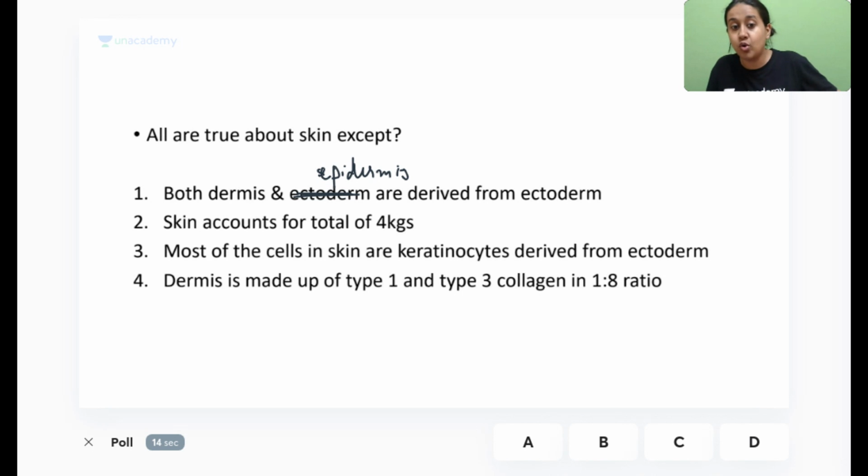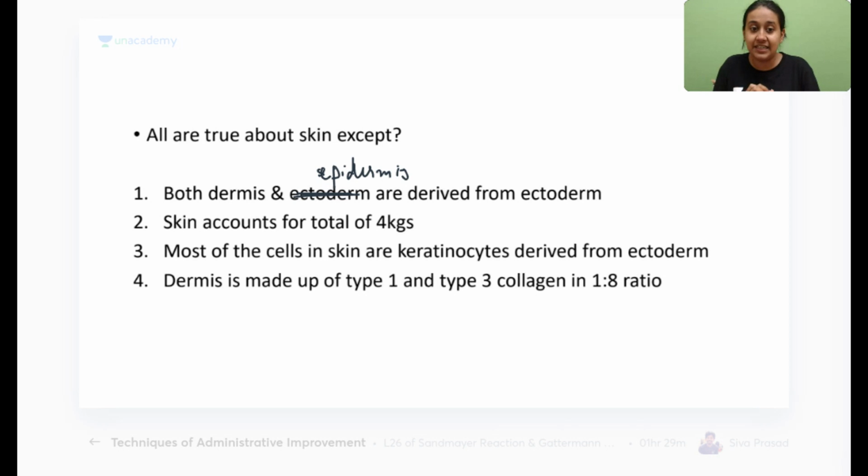Skin accounts for a total of 4 kgs. Most of the cells in the skin are keratinocytes derived from the ectoderm, and dermis is made up of type 1 and type 3 collagens in a ratio of 1:8. What is the correct answer here? Please tell me the correct answer.